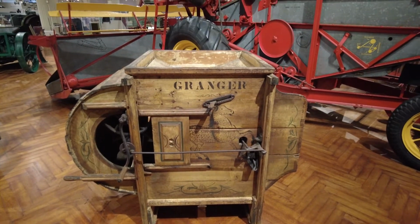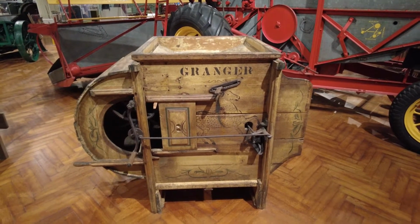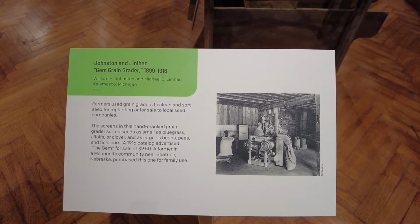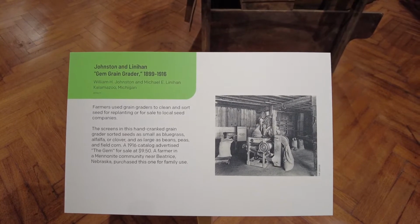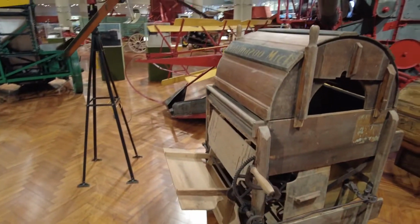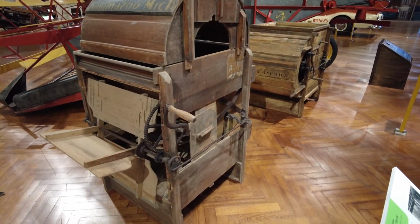And there it is. A giant wooden box with few metal parts, just like we saw earlier on that Westinghouse device. Over here we have another one. This one is a Johnston & Linehan gem grain grater, built between 1899 and 1916. This was built in Kalamazoo, Michigan, and it says so right on the device itself. Again, another wood device with a few metal pieces.